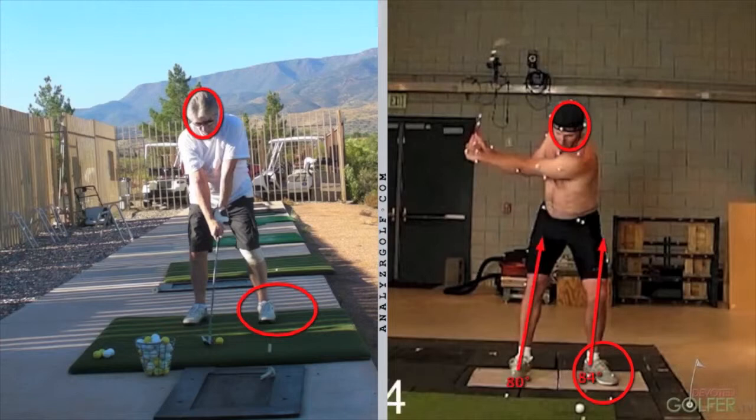I've drawn red arrows from Grant's ankles to his knees, and you can see how both of those arrows are slanted towards the target. He is shifting his weight to the left, which places the low point of his swing arc in front of the golf ball, allowing him to hit the ball first and the ground second.